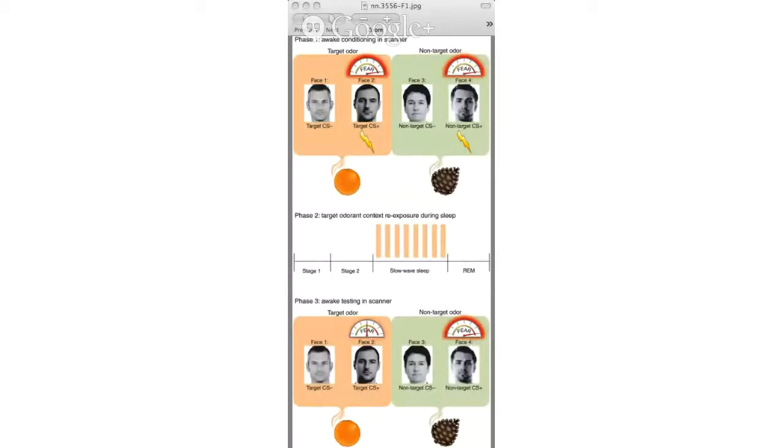And so essentially what you have is these two faces. You can see that there's a fear alert above one of the faces, and you can see that it was paired with an orange smell. And with the other face, no shock was delivered. And then in both those conditions, the people smelt pine. So orange and pine, very different experiences.